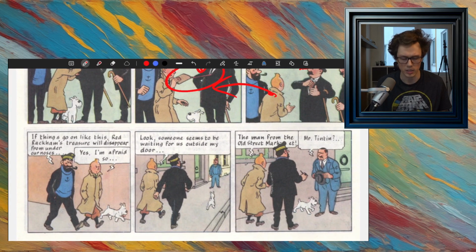If things go on like this, says Haddock, Red Rackham's treasure will disappear from right under our noses. Yes, I'm afraid so. And he's saying that things aren't going well. They're not making progress. They're not learning new information. Things are going away from them. They're losing the ship. They're losing the hints. There's problems happening. And the treasure will disappear from under their noses.